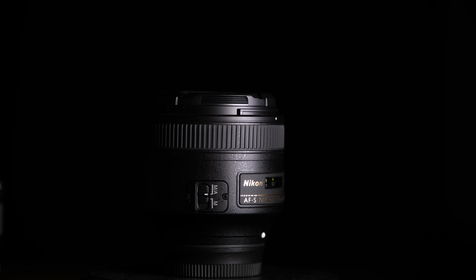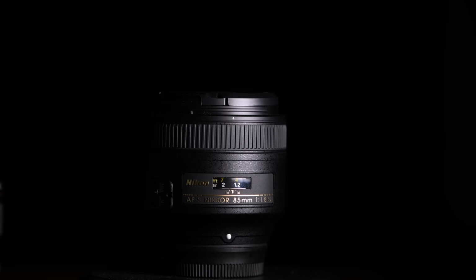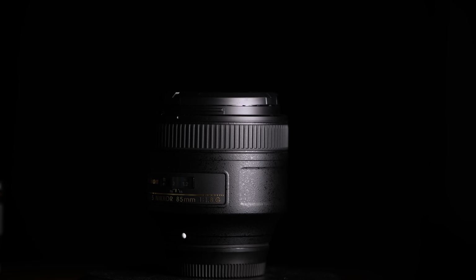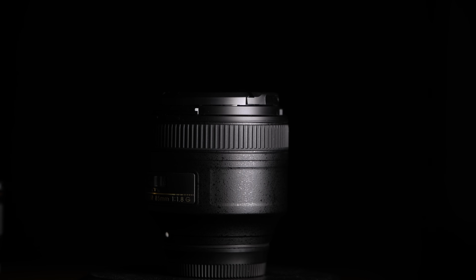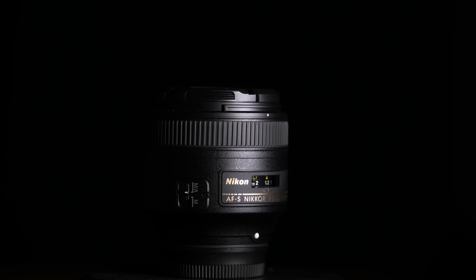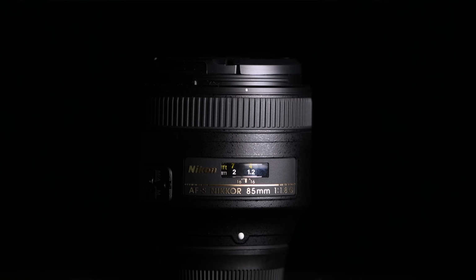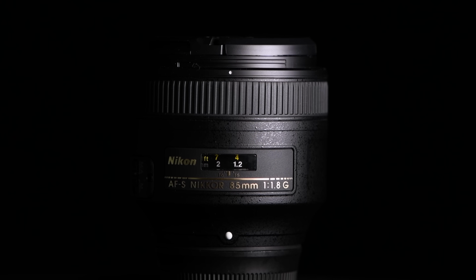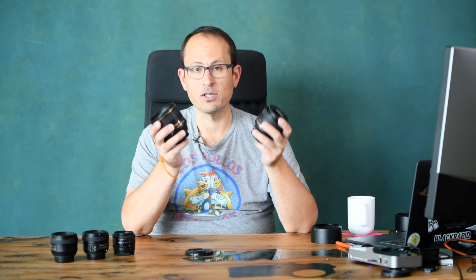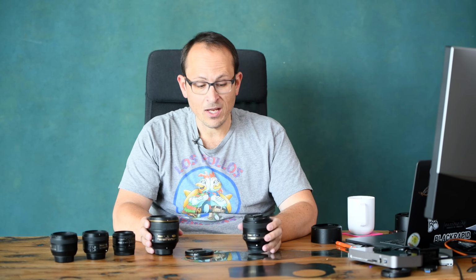The 1.8, on the other hand, is made in China. It's a simpler construction. It's only got 9 elements. Less complex glass. It only has 7 aperture blades, not 9, but they are rounded, so you still get quite nice bokeh. It's a 67mm front filter thread, so any filters you buy are going to be cheaper than the 77, and it's 350 grams, so about 60% of the weight and a third of the cost, even less than a third of the cost, about 30% of the cost.